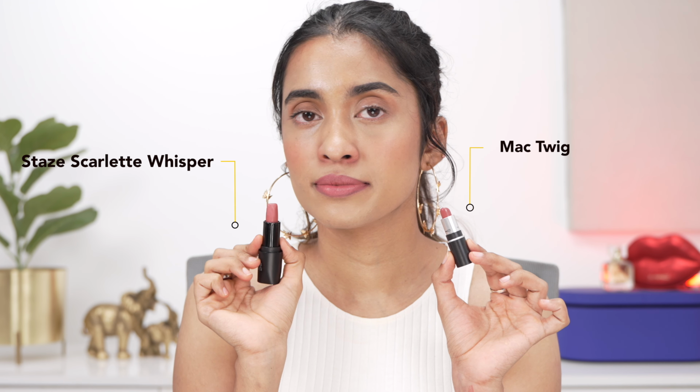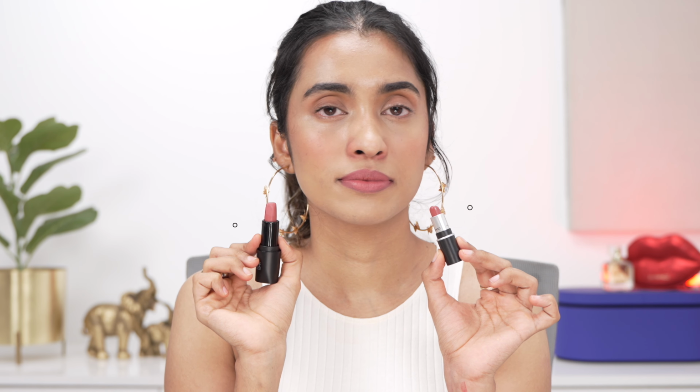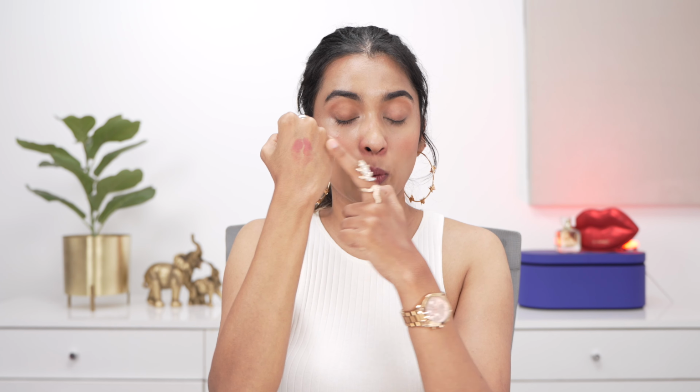So let's get started. The first shade we have is called Scarlet Whisper. This light shade that we have this side is a good alternative to MAC Twig. So this is how they look like side by side. You can see in the transfer test, the Staze one doesn't transfer, but the MAC one transfers a lot.